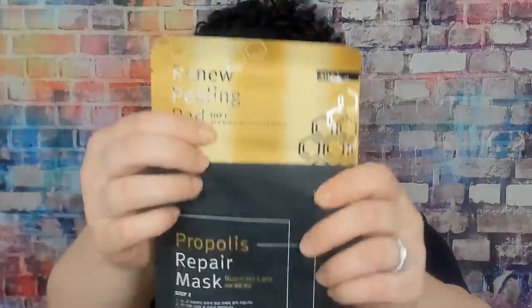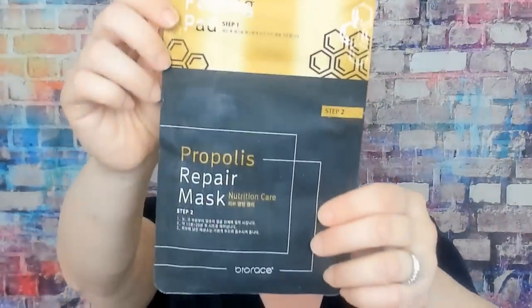It has a safety seal, so I'm not going to open that up right now, so I don't smell anything. All right, and last but not least, we always get a mask in here because you guys know K-beauty always has a mask in it. And this is a repair mask. So it's step 1 and step 2 right there. And let's read up on this.